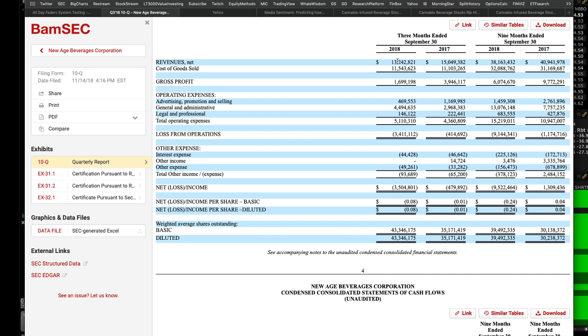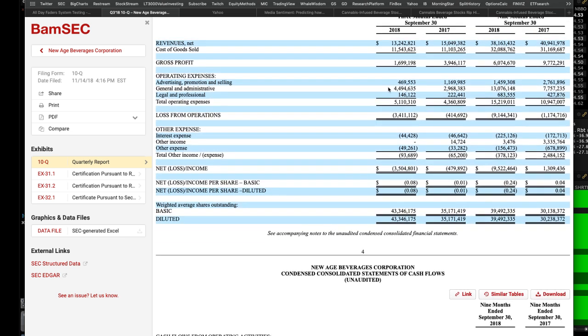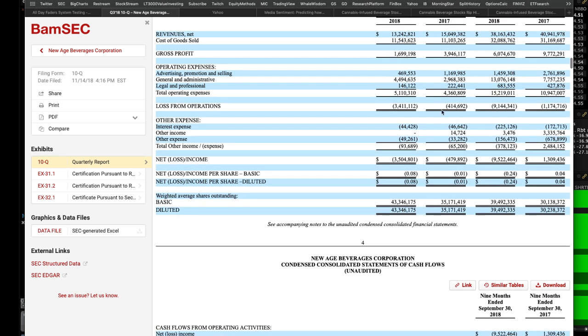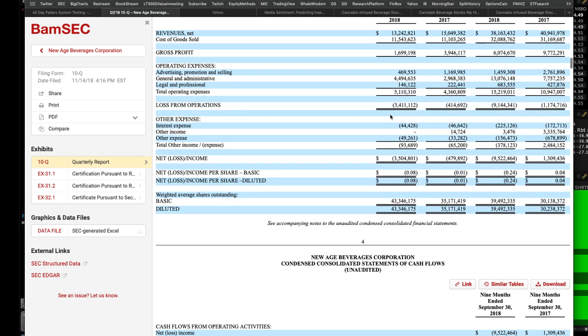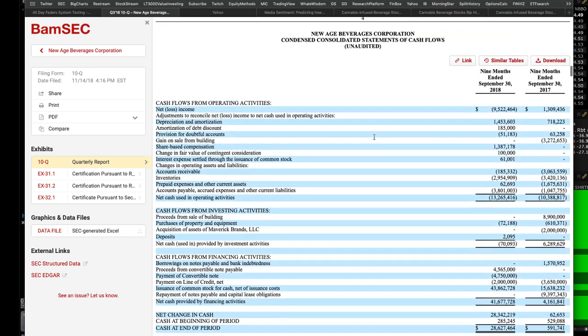They actually declined in revenues, operating at, so they're not paying for as much advertising. General and administrative expenses went up. Legal and professional went down. That's not really a big deal. But basically, they lost $3 million from their business, but their cash position went up $28 million. And how did they do this?